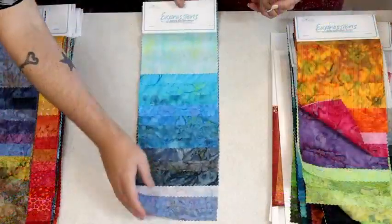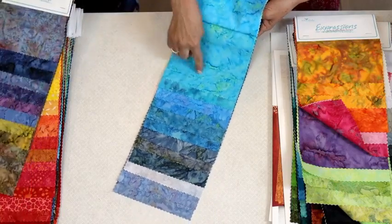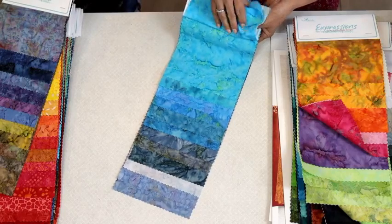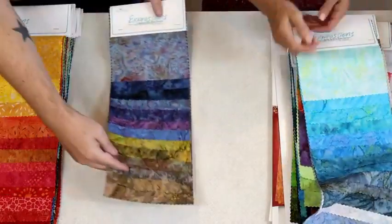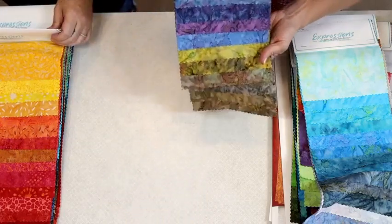Here's some more of our blues and teal multis and our aquas. Look how they incorporate that color. There are so many different little bits of dye in that. And then our purples into neutrals. Oh, nice. Gorgeous.